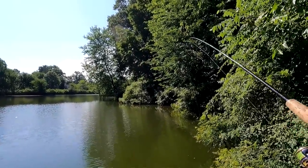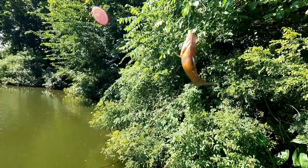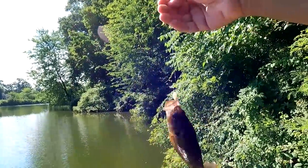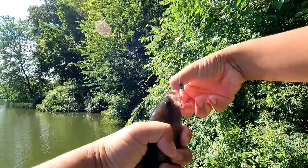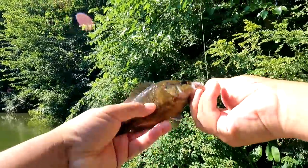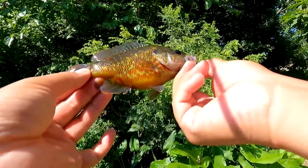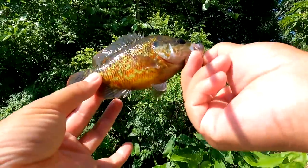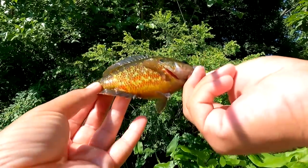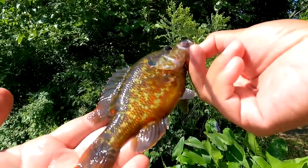There we go. There we have it. Now that's a nice sample right here. Yes, sir. Platform. What did I tell you all? Platforms, man. Since we already got one warmouth in our bag for bait, I decided to come out here and target a few more, so I can have some good cut bait for a future catfishing video. But this right here, my friends, is a good sample. This is a very nice warmouth sample.